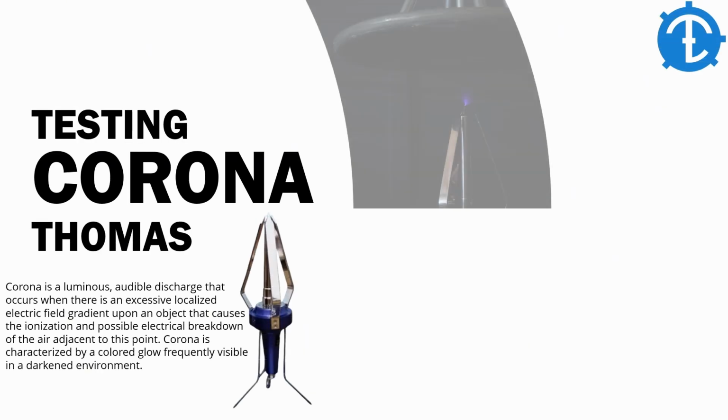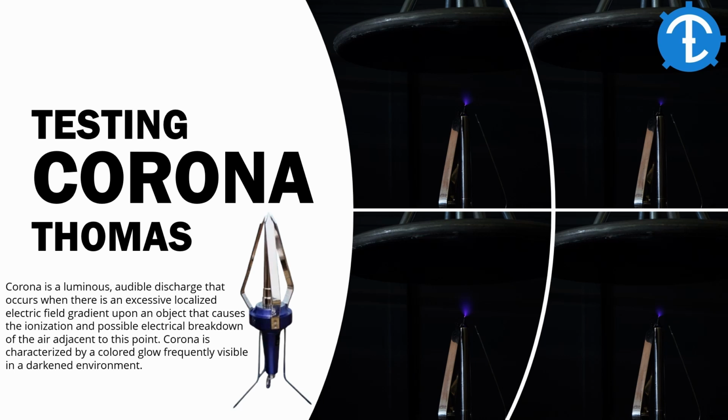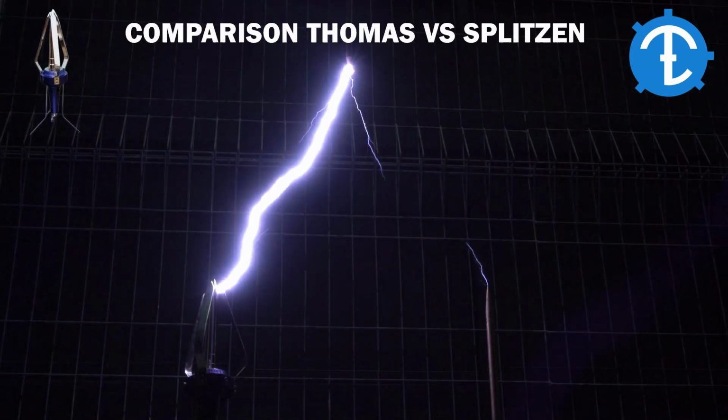Corona is a luminous, audible discharge that occurs when there is an excessive localized electric field gradient upon an object that causes the ionization and possible electrical breakdown of the air adjacent to this point. Corona is characterized by a colored glow frequently visible in a darkened environment. Comparison Thomas versus Splitzen. High voltage competitive impulse testing.